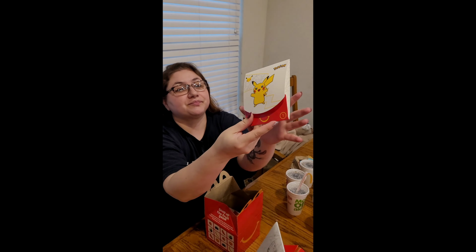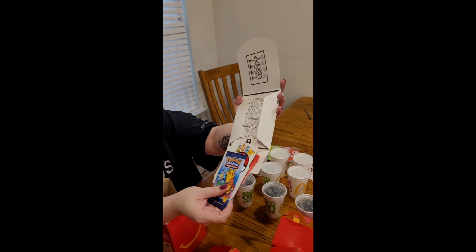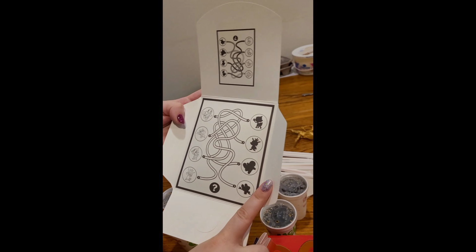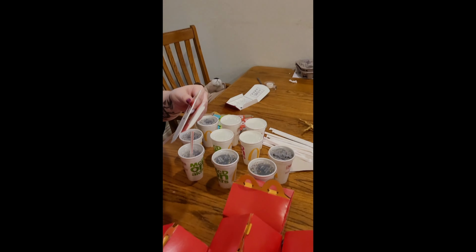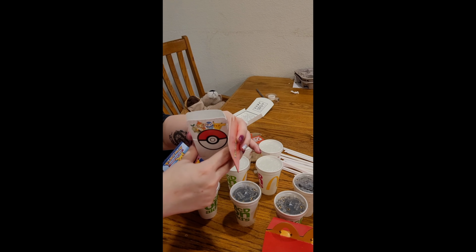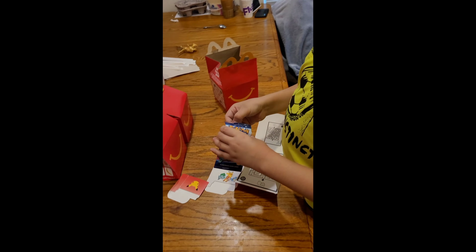There you go. So we're going to open this. Oh, that's cool. It's an activity book thing. Look, guys, it's an activity book, and on the inside it comes with the pack holder. All of this is Pokemon cards. Another pack holder. You build these, so they'll hold your Pokemon cards. I'll put these together, and you can show Danny opening up his cards.